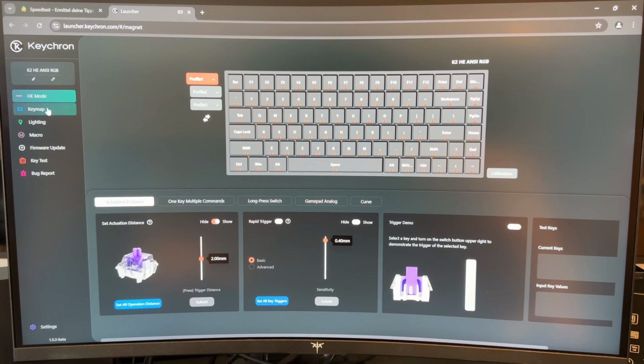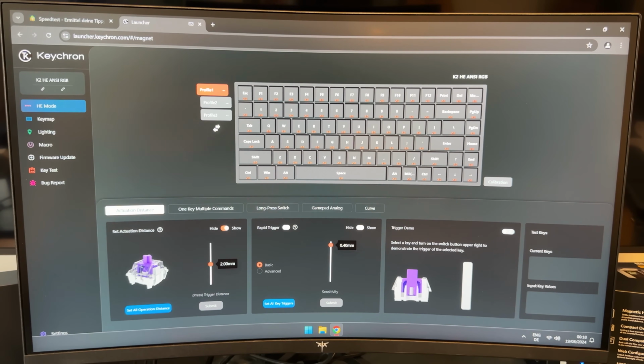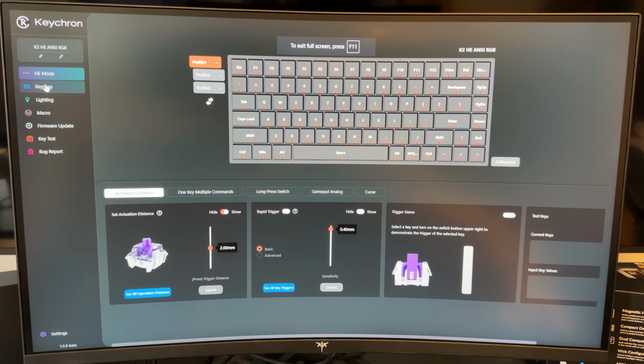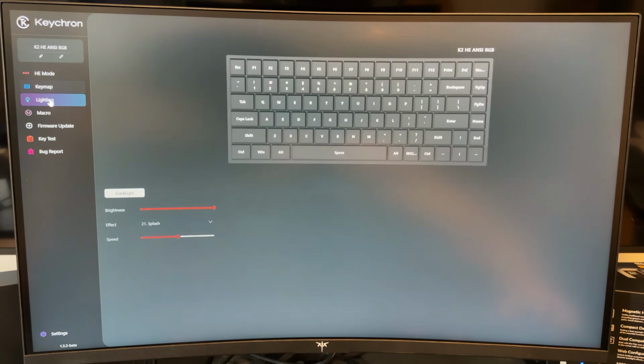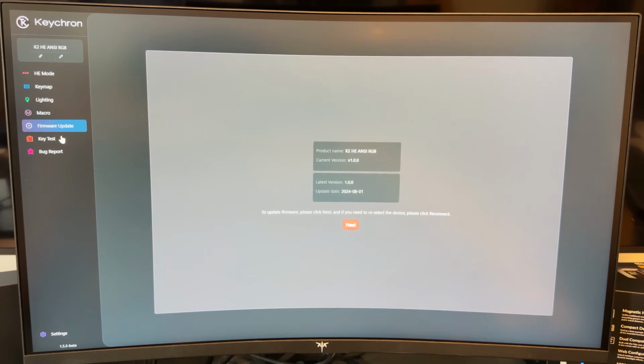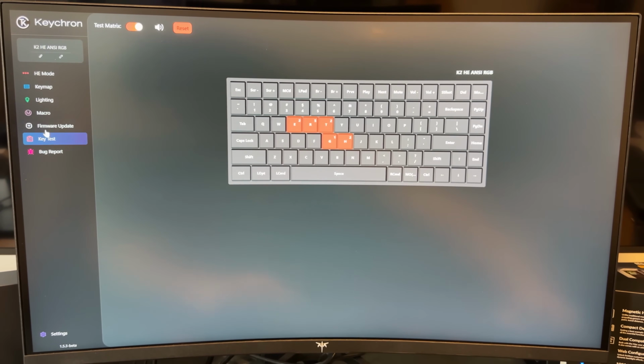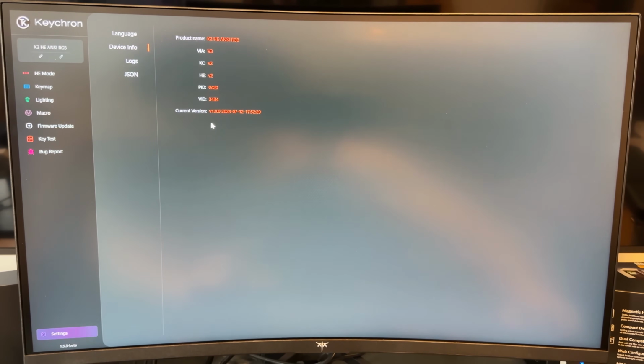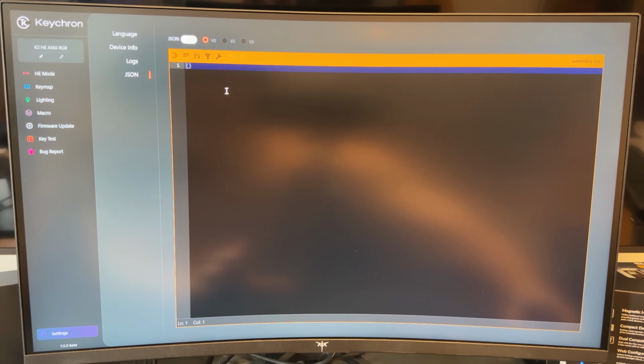That is just awesome. Wow, this is actually way more extensive and way better than expected. Now check this out. HE mode, key map, lighting, macros, firmware update, key test, that's awesome, bug report. And we also have settings down here. So let's start here. So we have the language, we have the device info right here. We even have logs and JSON export, I guess.